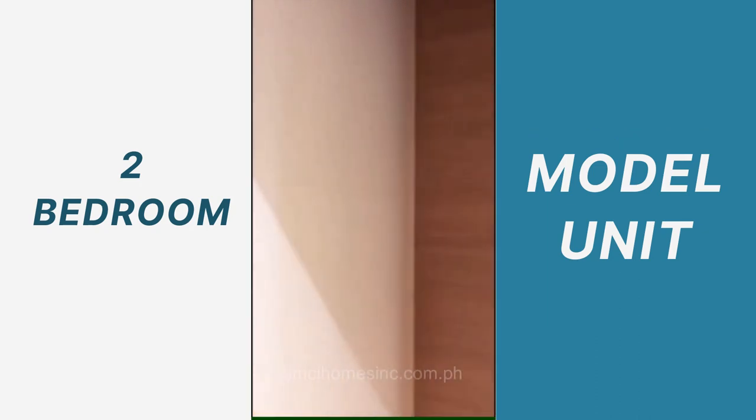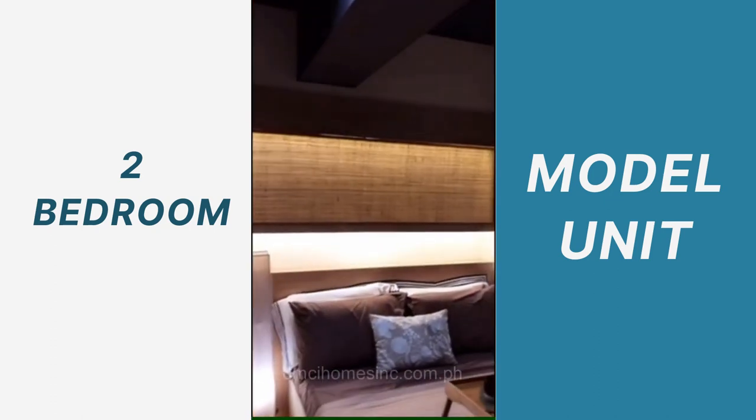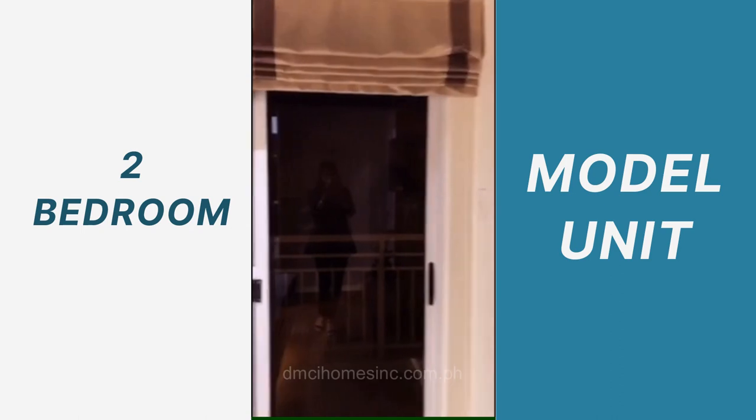Finally, let's check out the master bedroom. This is the bigger of the two rooms. And for security reasons, we have placed the access to the balcony inside the master bedroom.